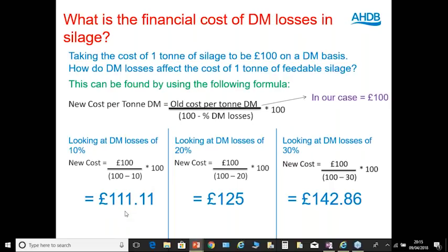Now, just to talk briefly about bale silage, we know that bale silage losses are considerably lower in general. Even your average farm can get 10% losses within a bale, whereas your better farms can easily reduce those losses to 2 or 3% dry matter losses. And this is where the cost of producing bale versus clamp becomes much more similar. The cost of producing the bale in the first place, the cost of harvesting, can be higher, but due to these losses, they can become a lot closer in terms of cost of production.